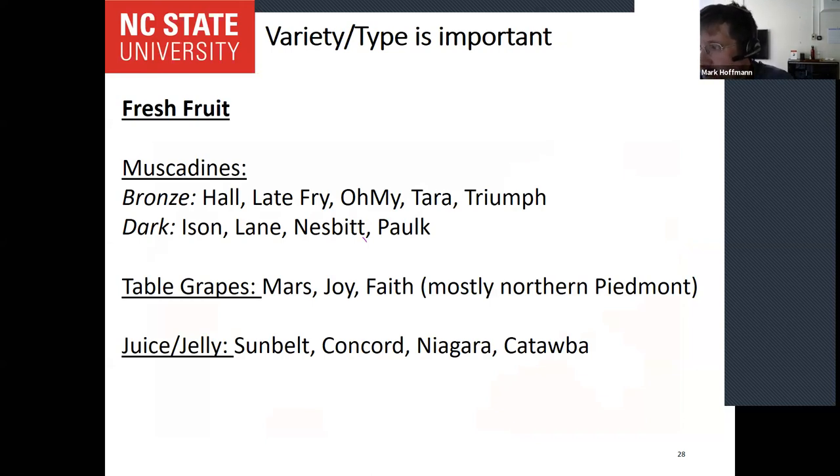So it is important to know what you want to do with your grapes. If you want to do fresh fruit, muscadines are a very good choice. There are a couple of fresh fruit varieties in muscadines which do grow very well in most of the areas here in North Carolina. We have a couple of bronze varieties. They're all self-fertile. The ones which I showed here are Hall and Late Fry. There's a new one, Oh My, or Tara, or Triumph, which do work very well in North Carolina. And also dark varieties like Ison, Nesbitt, or Pork, which is a new variety released by University of Georgia, also work very well here.